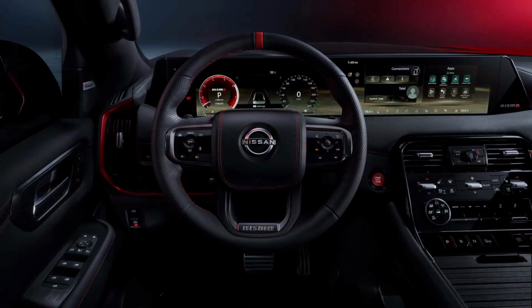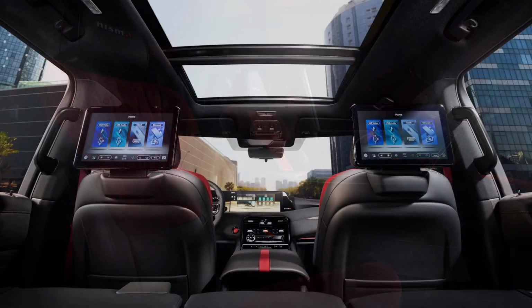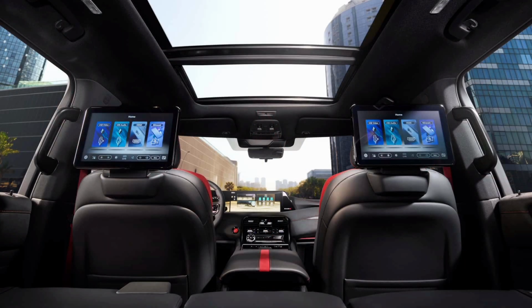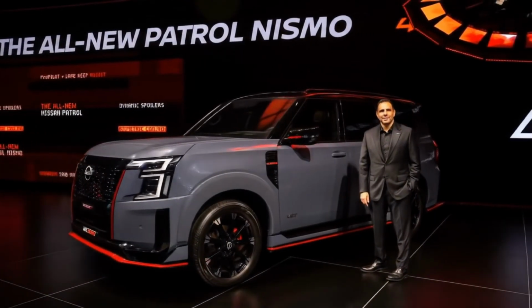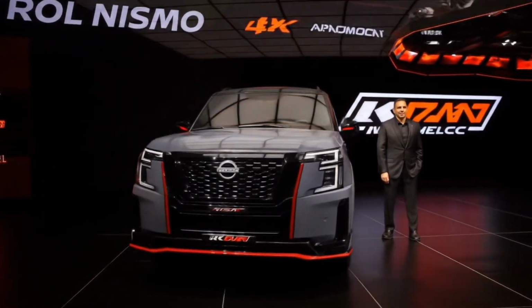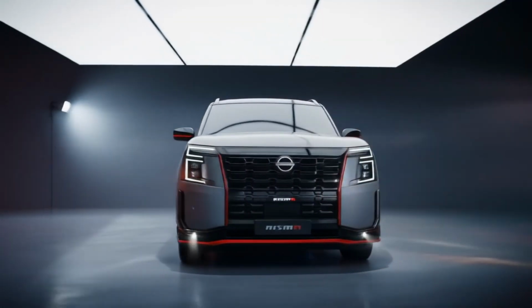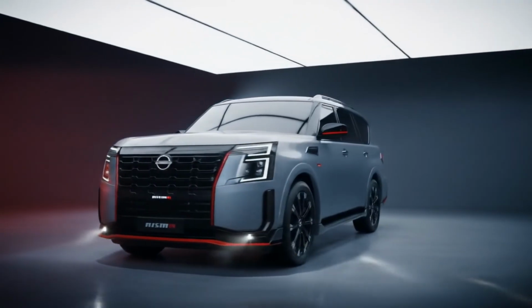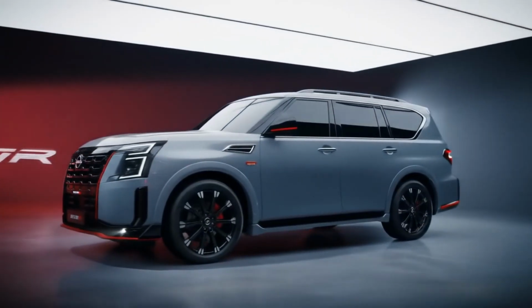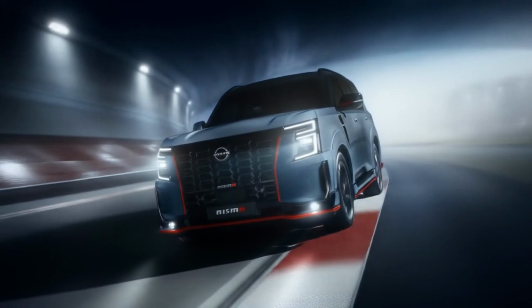Nissan says the engine was further massaged as a direct result of extensive customer insights and feedback. Marketing fluff aside, we're pretty confident US buyers would have liked the 495 HP version as well. More lenient emissions regulations in the Middle East likely enabled engineers to unlock the extra power. We've asked Nissan for clarification, and we'll update the article once we receive a response.